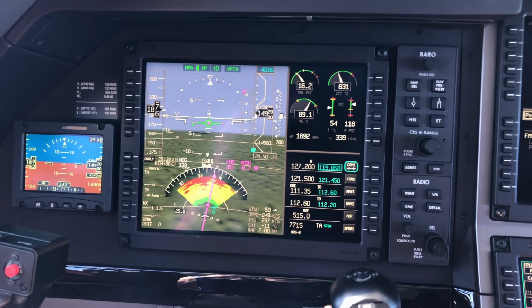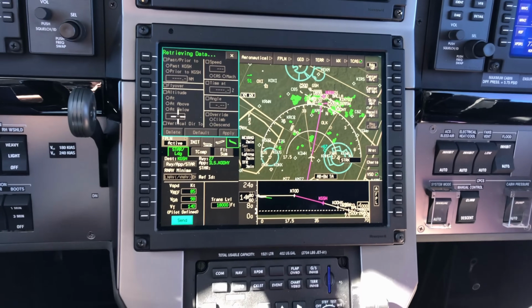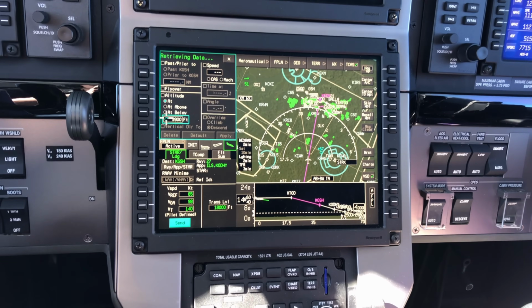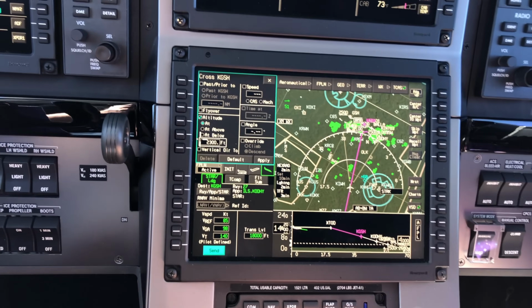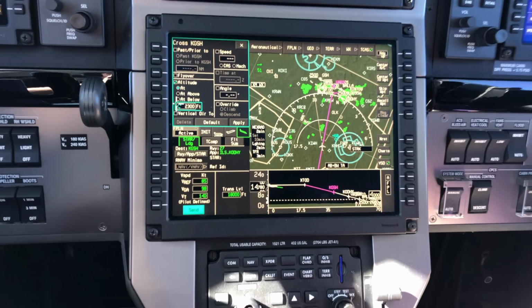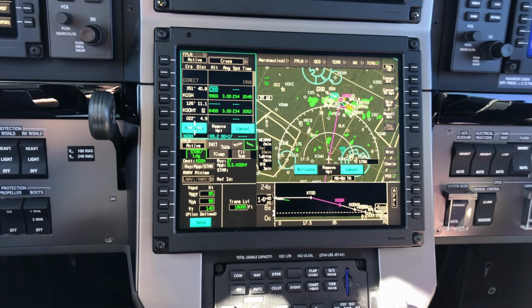Alright, 4,000 is set. 050, heading, and armed. Alright, so what I was saying is we want to put crossing altitude here at 2,300 for pattern altitude. And that'll set the VNAV profile better. Alright, we'll activate that.